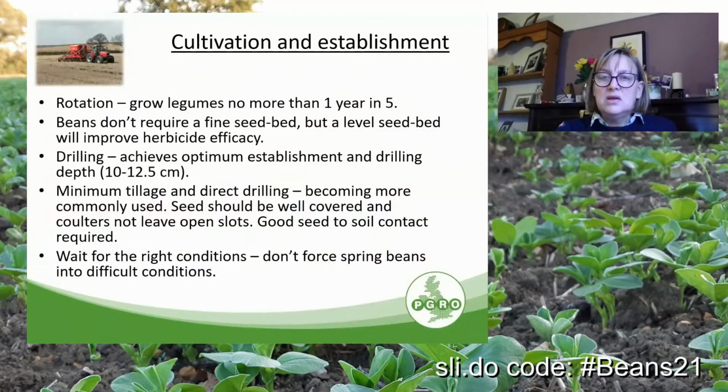So just to consider some of the factors that will help us to overcome some of these issues and some of these stresses in beans, they are a moisture loving crop. But there are other factors to consider as well. So rotationally, you should not be growing any legume more than one in 5 years. And that's largely for disease management. And I'm going to talk a little bit more about foot rot management in particular.